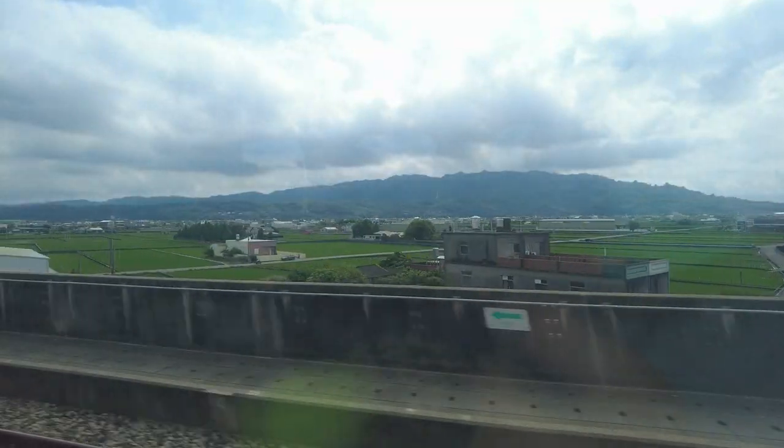So, now let's enjoy the views as we speed on to Taipei.